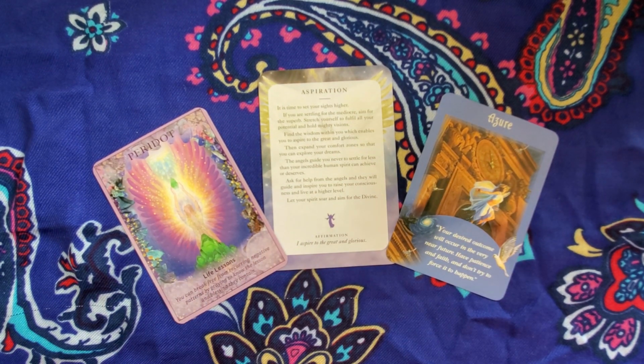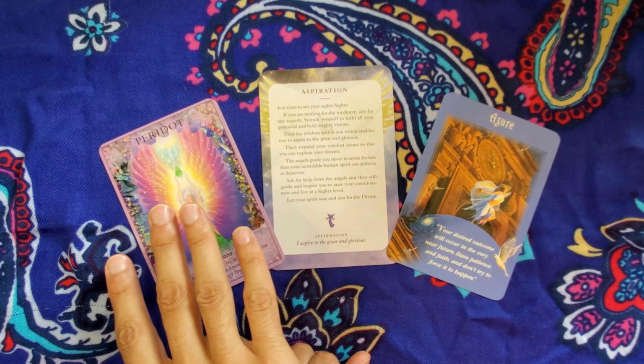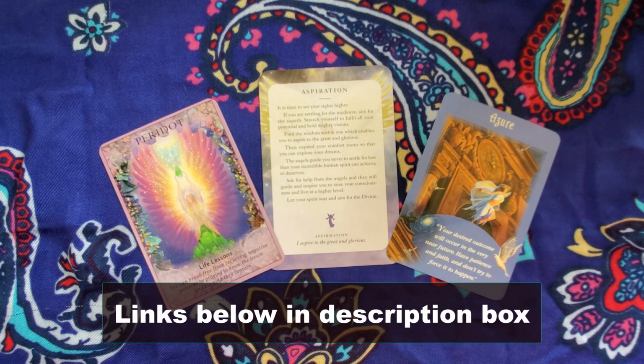Beautiful manifestations are happening in your life. Repeat the mantra, I aspire to the great and glorious, whenever you're fearful. And if you need some crystals to help you with that, then the peridot would be your go-to crystal for this week.